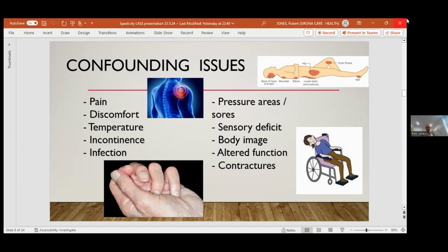Rob, someone's just asked here, why does spasticity increase a UTI? So I guess, increase the possibility of a UTI. Okay, sorry, perhaps I didn't make that very clear. It's the other way round. You would not expect that spasticity would increase the risk of a UTI. What you would expect is that a UTI, a urinary tract infection, is likely to and very often would increase the spasticity itself and the impact of that spasticity.